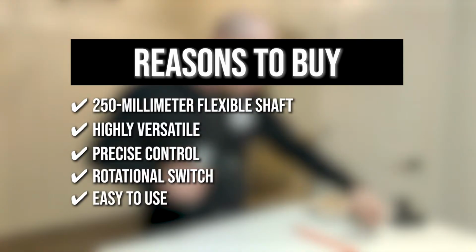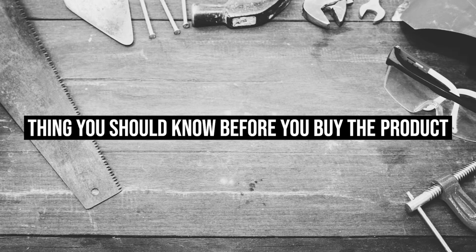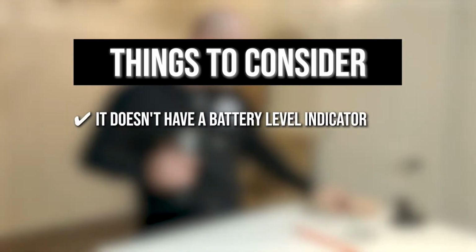Easy to use. Its auto-lock keyless chuck offers an automatic spindle lock that allows effortless changing of bits using just one hand. Keeping all of that in mind, the thing you should know before you buy the product is, it doesn't have a battery level indicator.